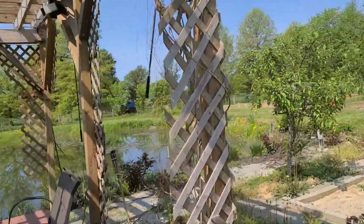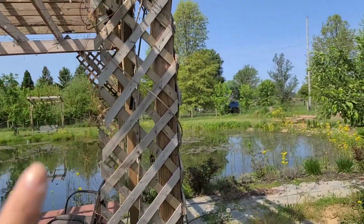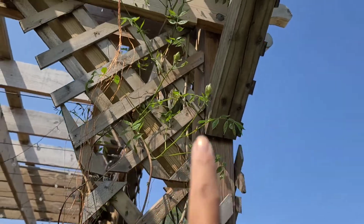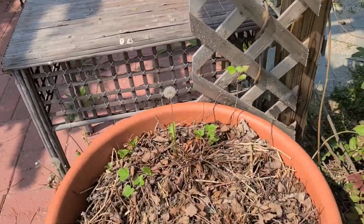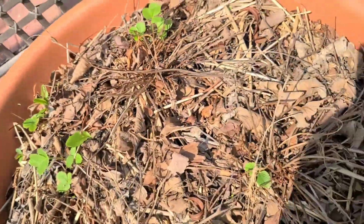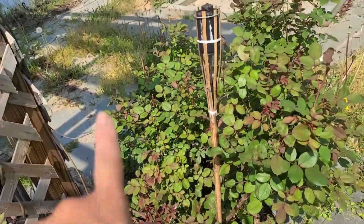This is all wisteria tree. This one is flowering right here, this one's flowering. Here's another strawberry container, but this one I made sure the runner didn't run down because we have rose bushes right here.